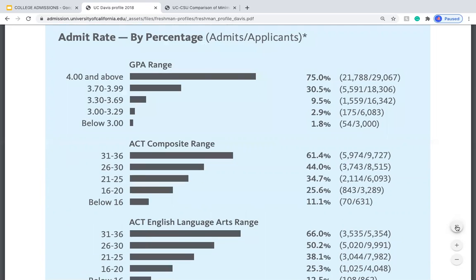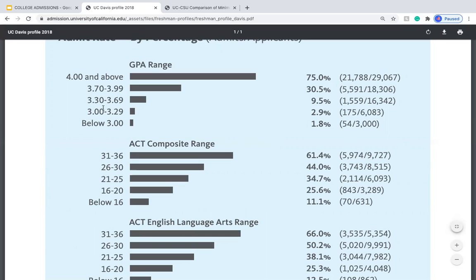GPA. So 4.0 and above, you have a 75% chance of getting in. You're not guaranteed, but there's a likelihood of getting in. Your chances are higher just because you have a 4.0 GPA than somebody who has a 3.0 to 3.29.